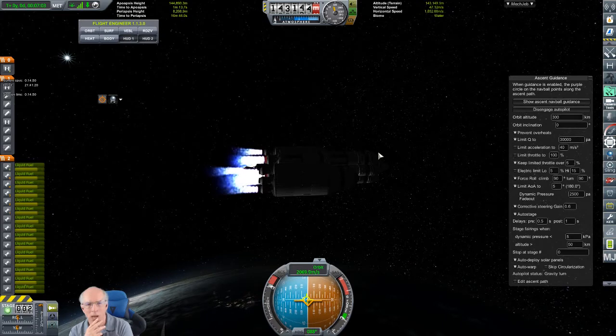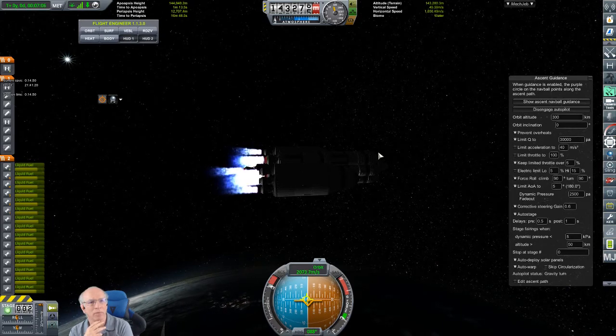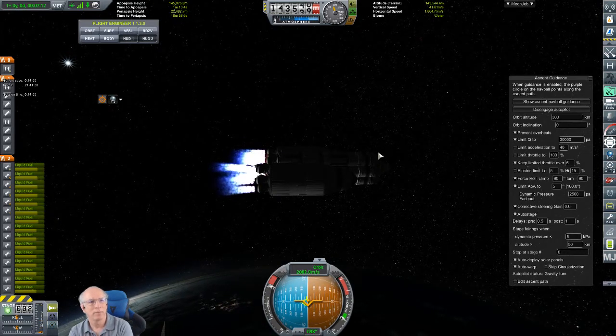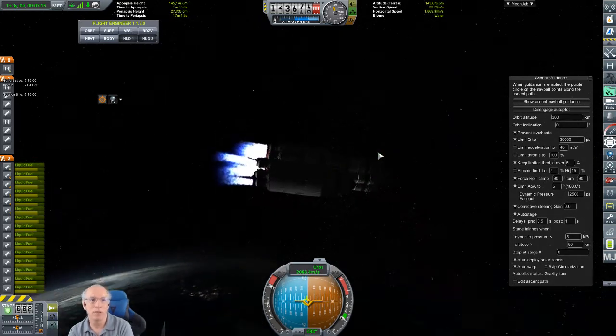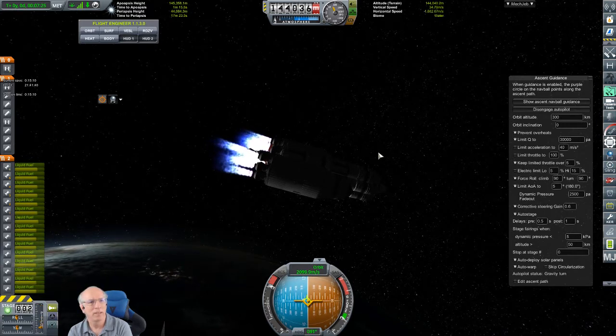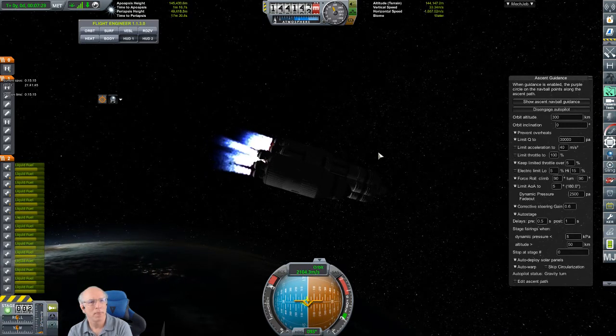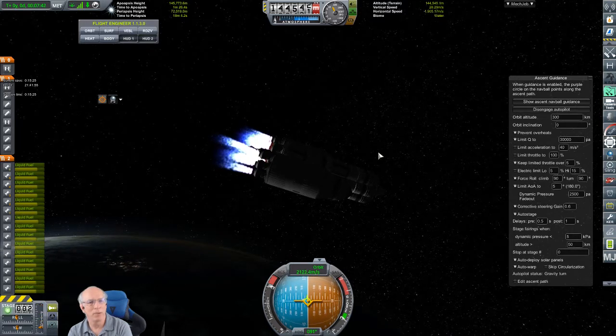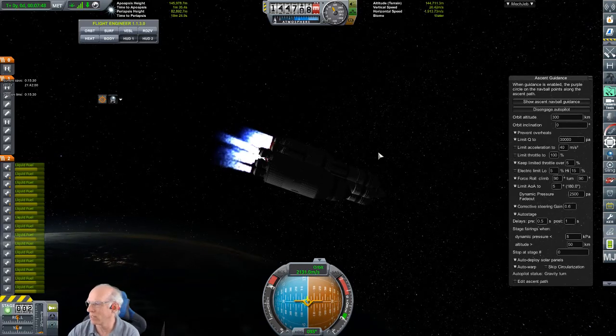Just went positive. And the time to AP has stabilized at 1 minute 13.4, that just went up. We are high enough to be considered in orbit. Orbit now. Now it's a matter of getting to the right altitude and circularizing.